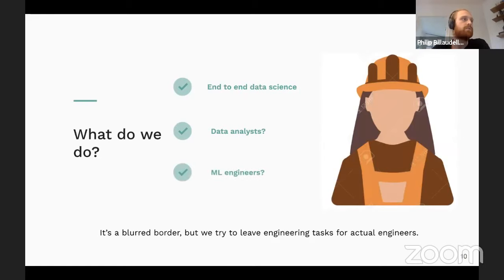So what's the difference then to an ML engineer? Here the border is a little bit more blurred, I would say. And in fact, N26 did not have ML engineers for the first 4 years of operation. We only started by the end of last year to hire a team for ML engineers.